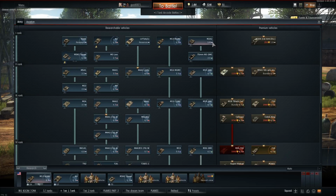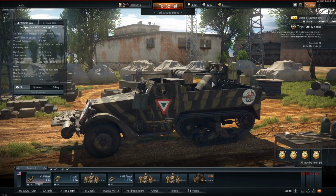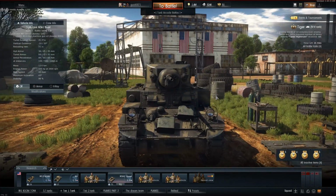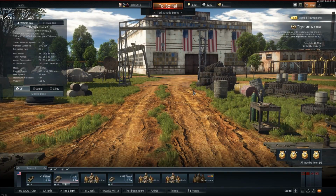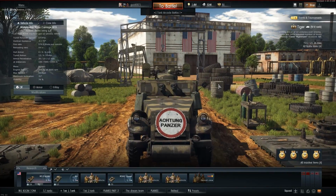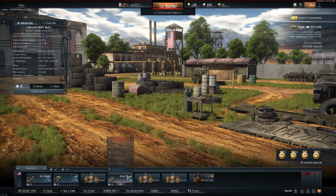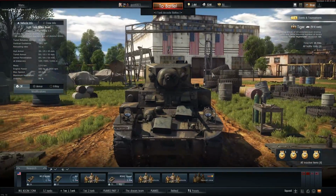Now, this is what you would call reserve tanks, because 1.3s, you're basically reserve tanks. Now, what my favorite tanks are at 1.3 are the M3 A1 Stuart, the M2 Medium Tank, and the M13 MGMC. Now, let's give you a little background info on these tanks.